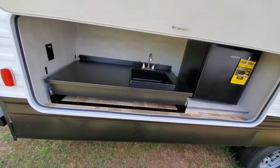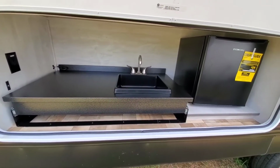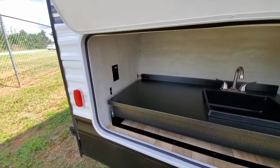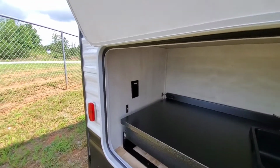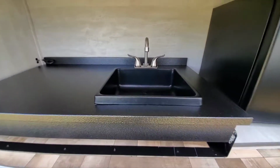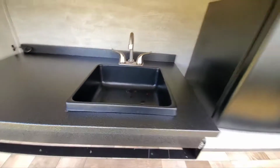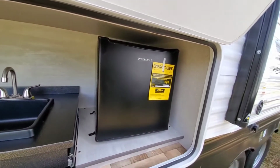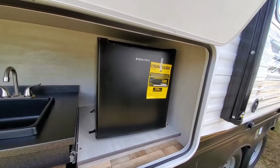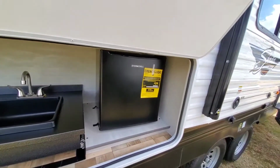Yep. Small outside kitchen, guys. Has a pull-out shelf here where you can put your little cooktop on it. You got your GFI there. You got a small sink. Now this is a different style sink. It has no plumbing, guys. It has water that comes out, but then you have to dump this. It has no drain in it. And a small dorm style fridge. It's 120 volt. It is not propane or a 12 volt. It's only 120.